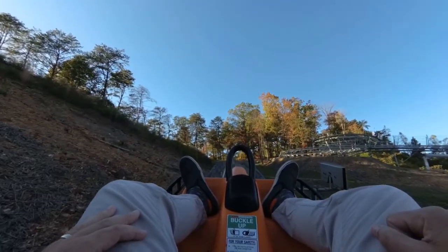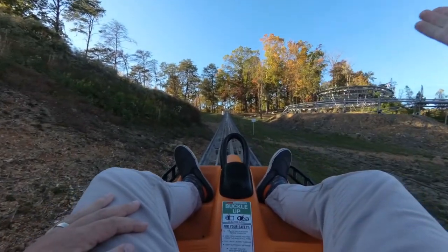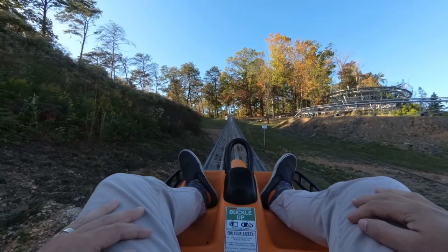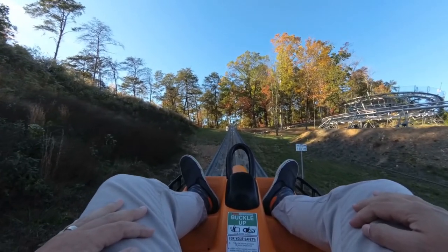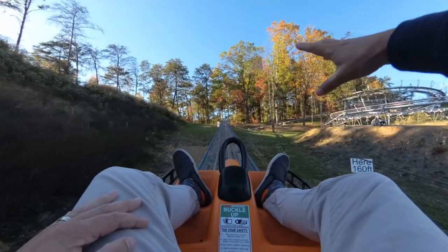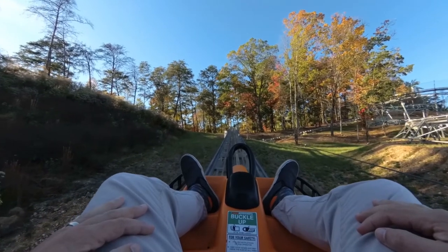All right, guys, we are on Rocky Top, the old Rocky Top mountain coaster, out here in Pigeon Forge, Tennessee. October, late October 2019. You can see the leaves are changing. It's looking pretty beautiful out right now, so this should be a nice ride down the mountain.